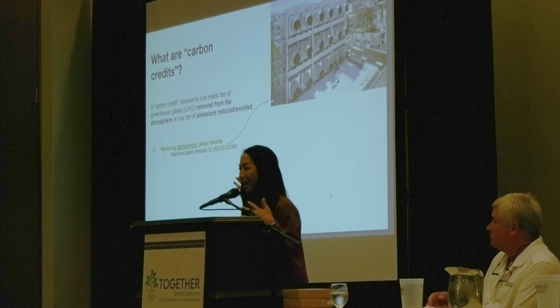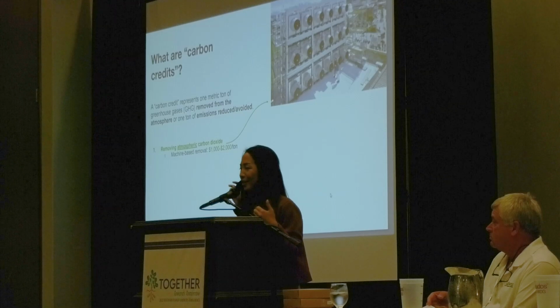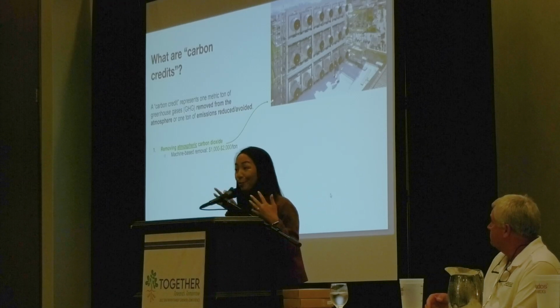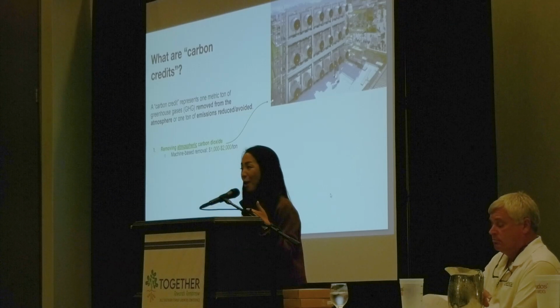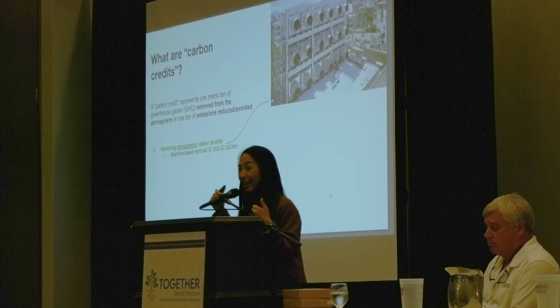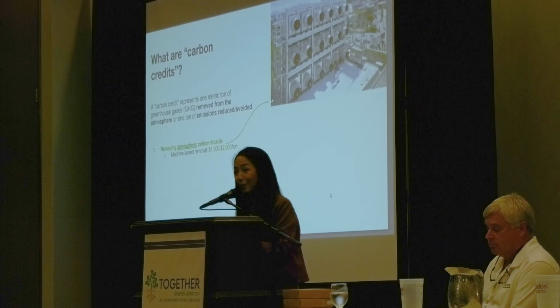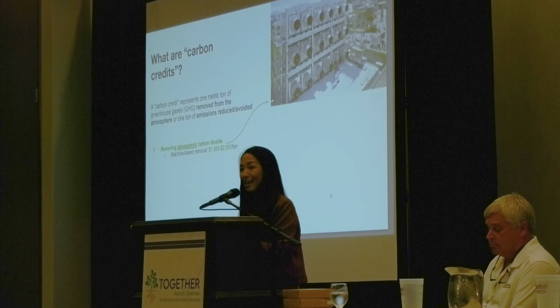This is a machine by Climeworks, like a $1 million company, and they build these huge machines overseas near basalt, the same rock that we use, to suck carbon dioxide out of the air. Then they condense it, pump it underground, and stick it in basalt. And that's actually how they remove carbon dioxide from the air.